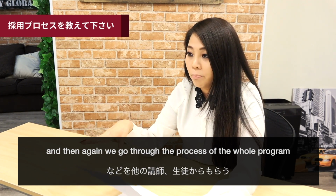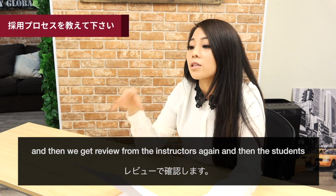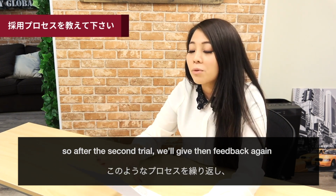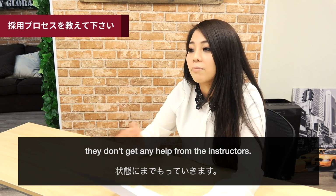And then again, we go through the process of the whole program, and then we get review from the instructors again, and then the students. So after the second trial, we'll give them feedback again, and they have to apply that during the third trial. And during the third trial, they don't get any help from the instructors.